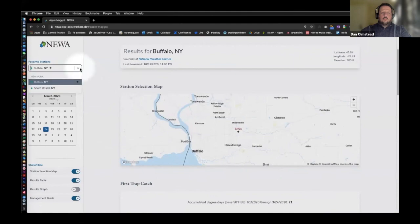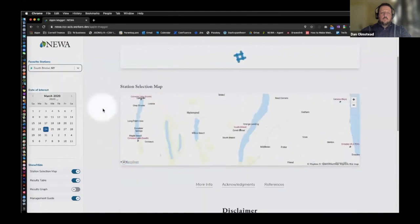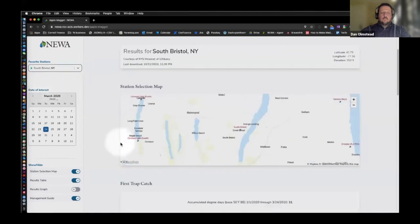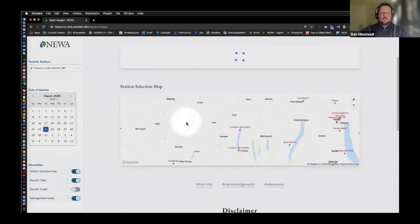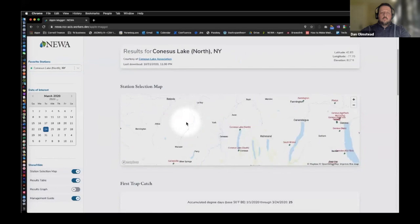Another thing I'll point out is if I want to go to another station and I select it, it's automatically going to update and recenter. So I chose South Bristol, which is now in the center of the map. If I zoom out a little bit, you're going to see that there are a lot of options here in the Finger Lakes where I happen to be demoing this. So if I wanted to go to another location, even if it's not on my favorite stations list, I could do so by simply clicking, and the entire model is going to update using that method.